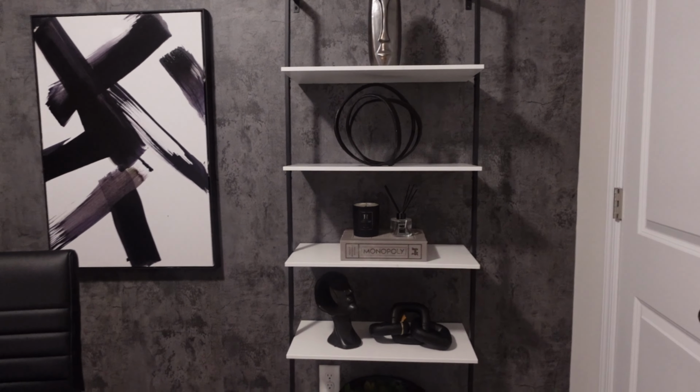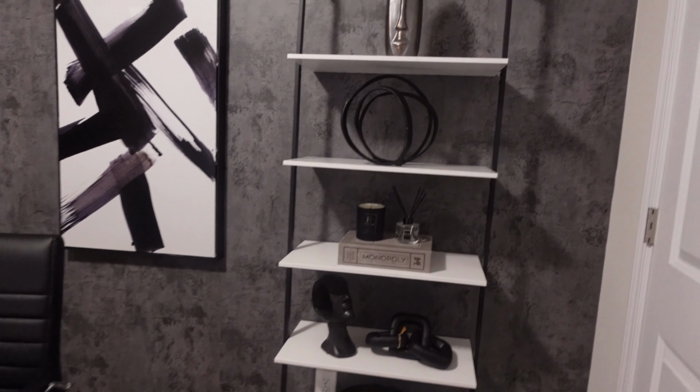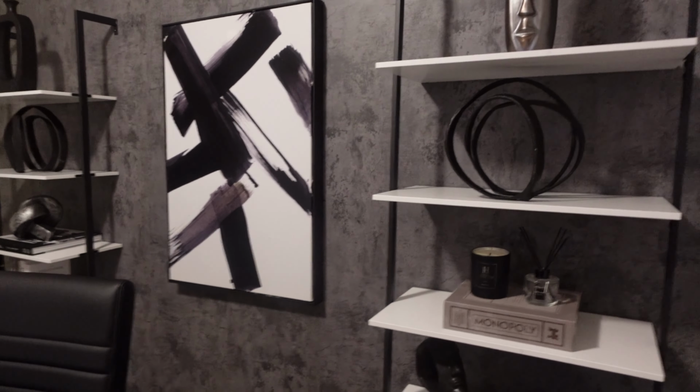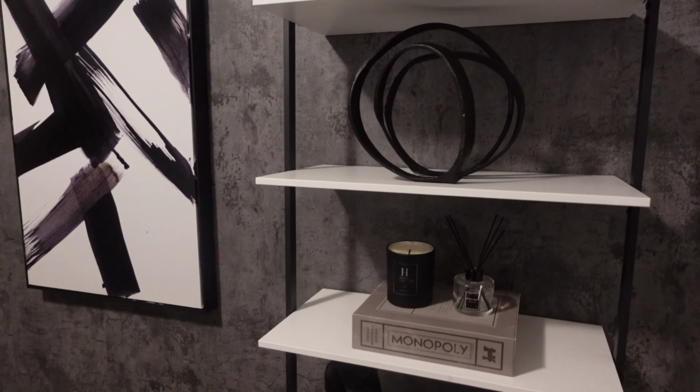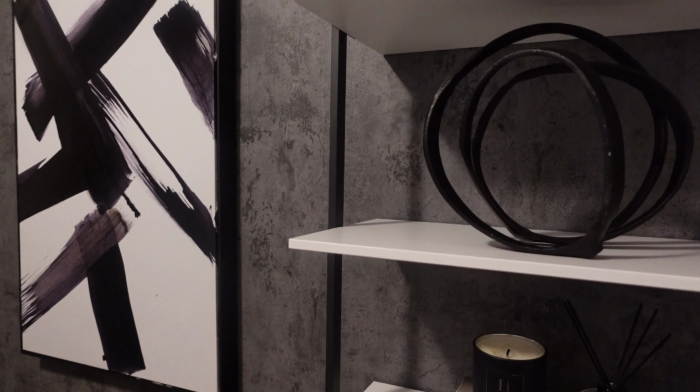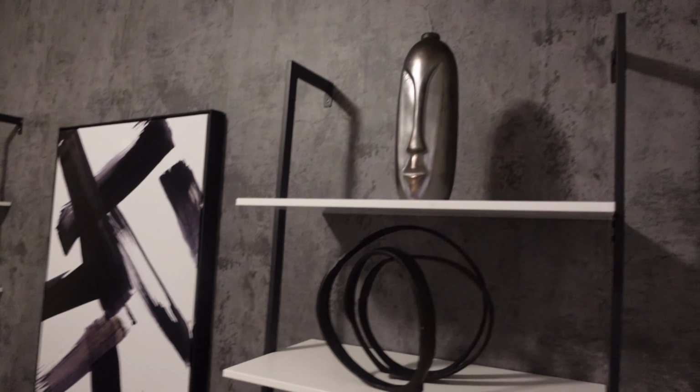Alrighty, let's move on to the shelves, because I know y'all want to know where these shelves are from. Everybody on TikTok and everybody on Instagram was like, wallpaper shelves, where are they from? So both are from Amazon, of course. Would I be me if I didn't shop on Amazon? So let's get into the shelving.